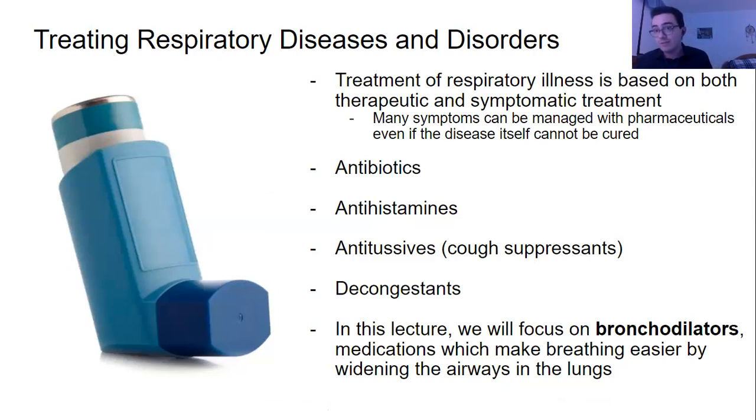We can use antibiotics for bacterial infections. So bacterial pneumonia can be treated with antibiotics. Antihistamines, especially for any sort of allergic reaction within the airway. Antitussives or cough suppressants can be quite useful, and many of them are over the counter, as well as decongestants. And in this lecture, we're going to be focusing on bronchodilators. Now, bronchodilators are medications which make breathing easier by widening the airway in the lungs. So we want to widen the airway to allow more air to flow in.